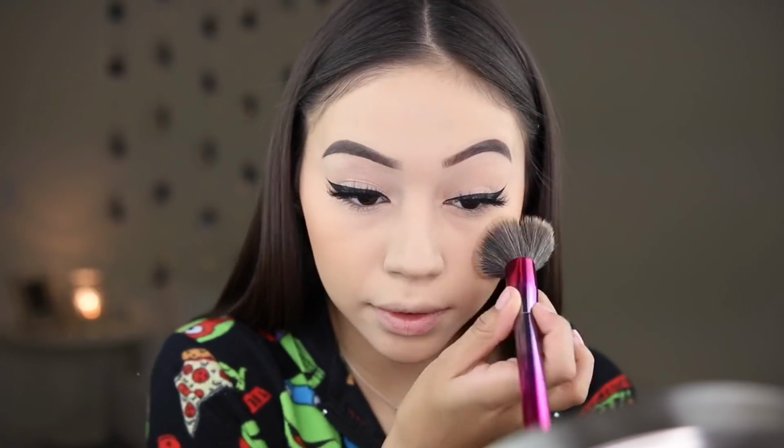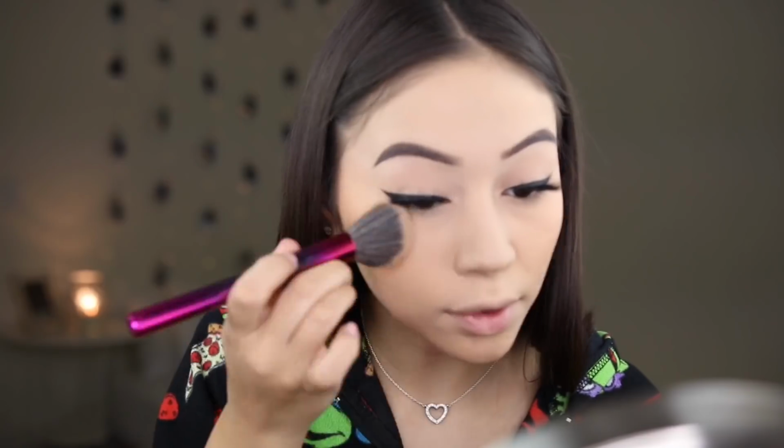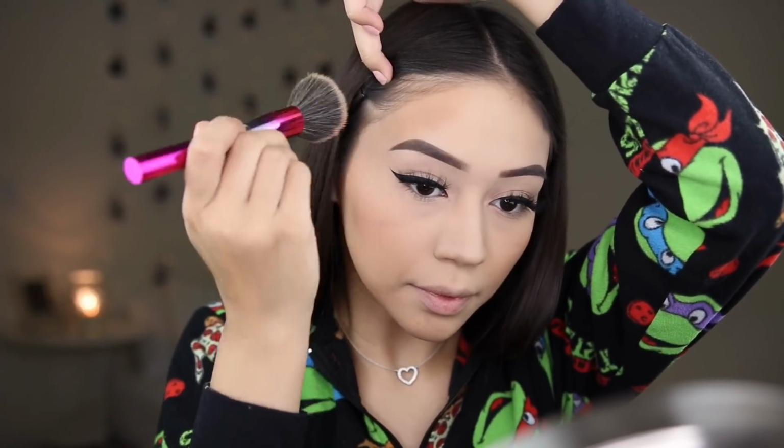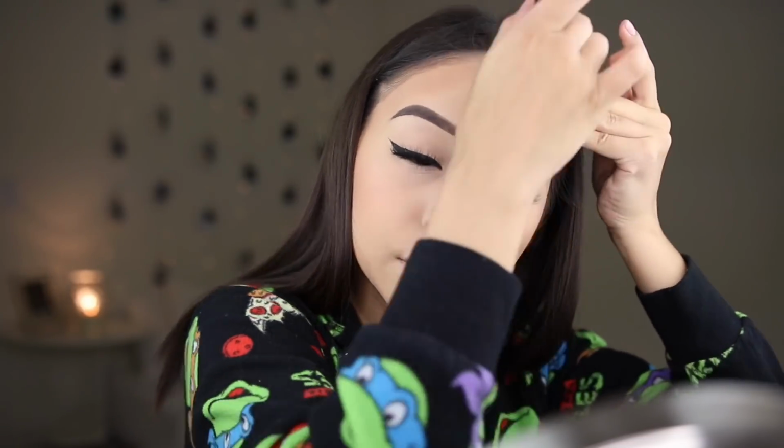And I like to apply it on my cheeks first and then go a little bit on my jawline. Again, cheeks, jawline. And I do like to run it over this area a little bit just to kind of help neutralize the tone of my foundation because it's a little bit light right now. And then I go on my temples. That's literally a bronzer helmet. Oh my god. We're gonna blend that out, but let's just try our best here.